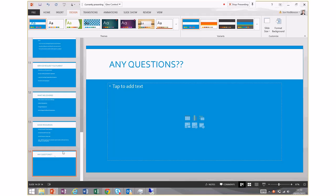But with that, I'll probably hand back to Dave, who I think is going to do the closing piece. Thank you very much, Joe. I'm just going to take control of the screen now. Hopefully everyone found that presentation really useful. It certainly sounds like Service Manager is an absolutely fantastic tool for the support teams to be able to use.